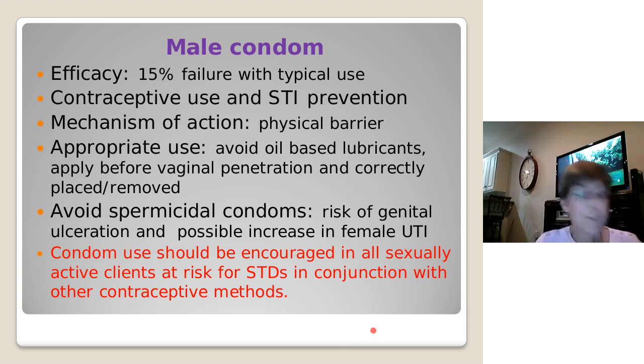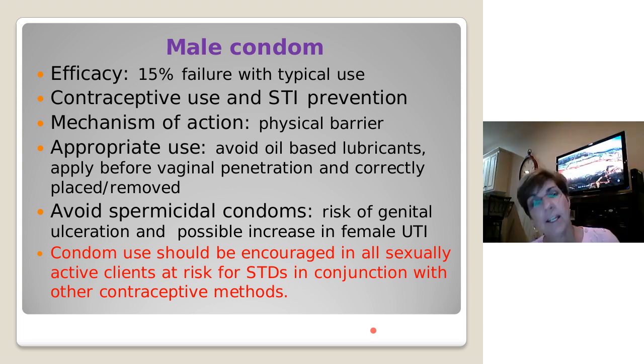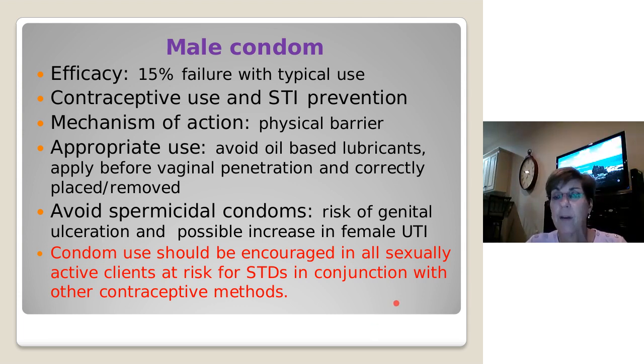Male condom, 15% failure rate with typical use. It's used for both contraception and sexually transmitted infection prevention. Mechanism of action, pretty simple. It's a physical barrier. For appropriate use, you want to make sure that they don't use any oil-based lubricants, Vaseline or anything like that, petroleum-based, because that will cause disintegration of the latex. And they want to apply it before any vaginal penetration and know how to correctly apply it and remove it. Avoid spermicidal condoms because there is a risk of genital ulceration and possible increase in female UTIs with those. And condoms, again, should always be encouraged for sexually active clients at risk for STDs in conjunction with their other methods.